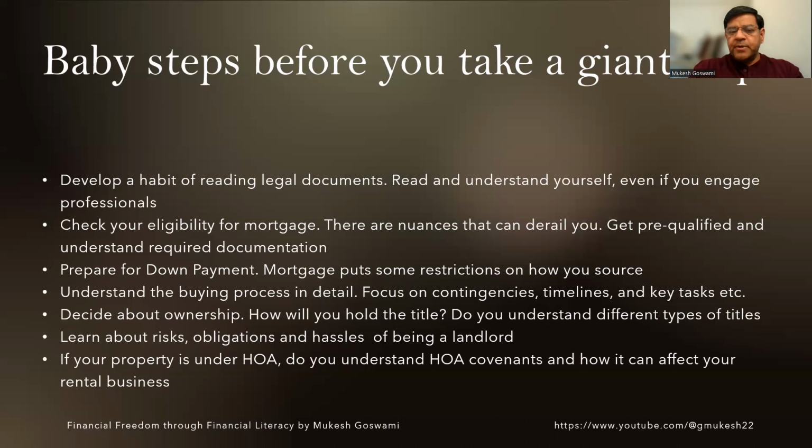And again, being a landlord is not so trivial. There are risks, there are obligations, there are hassles. Now, everything can be mitigated, everything can be planned, but at least you need to be educated about the risks and obligations associated with being a landlord, and you should be comfortable once you go through those.